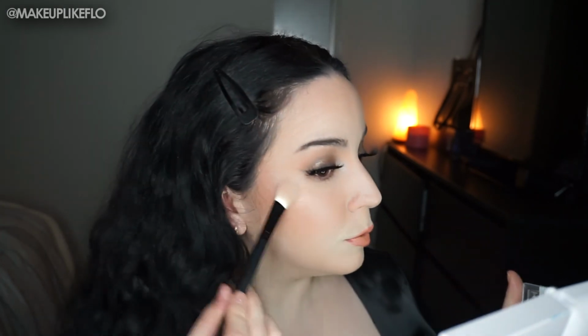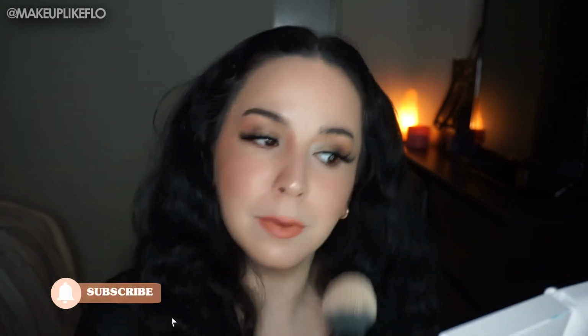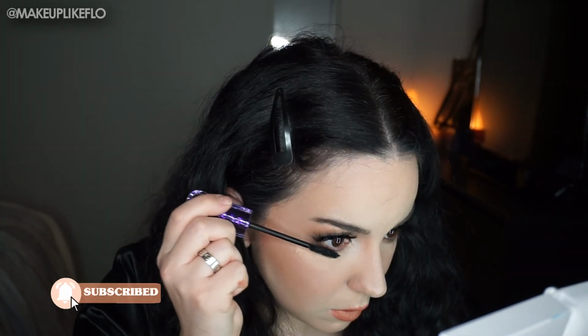I'm just gonna take this cute little elf highlight brush. I don't feel like I need any more glow, but you know, I did call this look glowy for a reason, so we have to go with the glow. And now we are a glazed donut. I have to put my things away as I go, you know. Just the sides. I think that's it. Let's do a close-up.